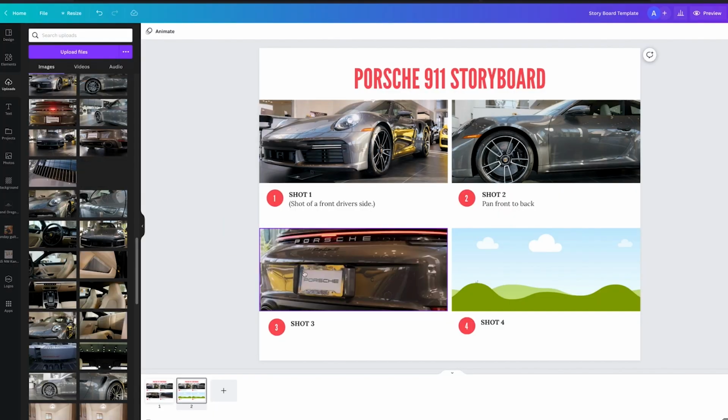Now, there are a lot of ways that you can create storyboards, from a very simple pen and paper, a Photoshop, or even an online graphic design tool like Canva, which is what I use.